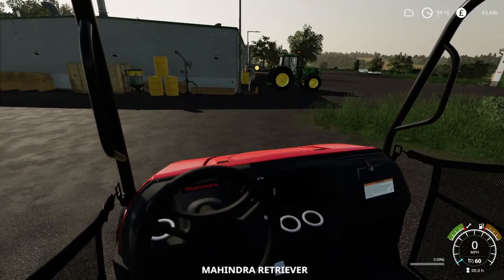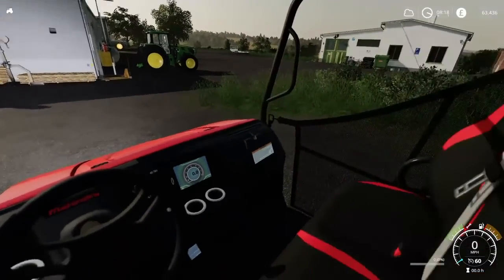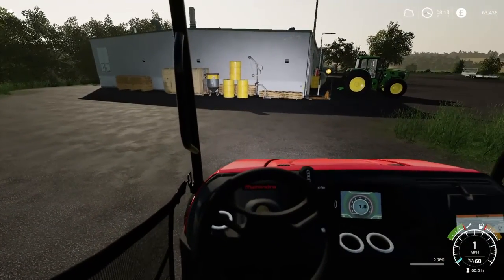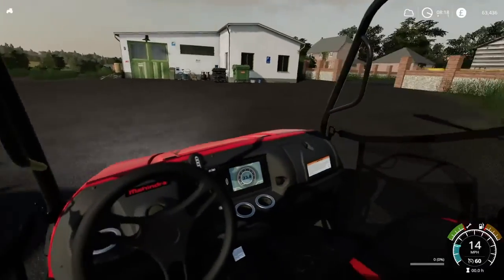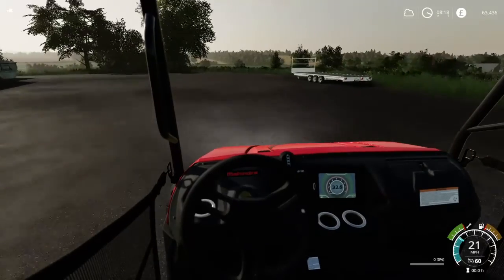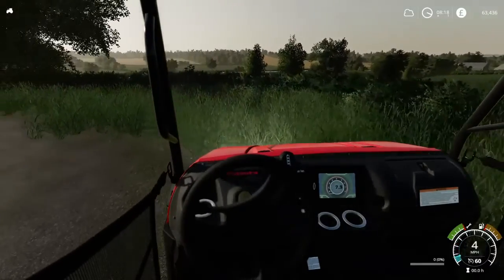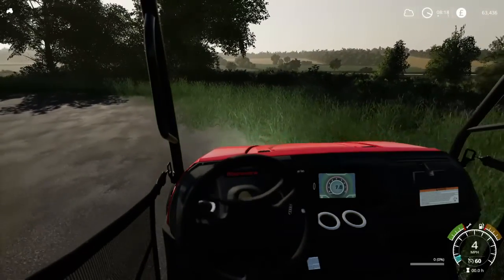So it's a bit more practical, a bit nippier, and I like it. So considering we sold the van, made £45,000, we only spent £17,200 on this, and it should be able to pull the trailer no problem. So we'll connect it.